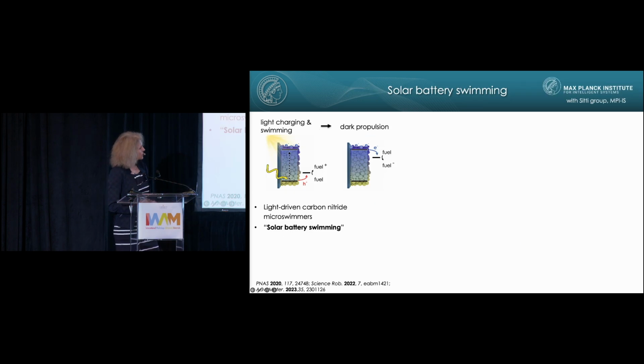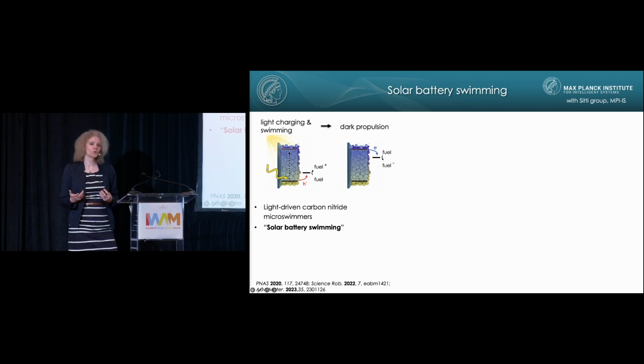Okay, coming to the final application of these photocharging materials, this is an application that moves away a bit from solar fuels and energy production. It is an application from the field of active matter and autonomous systems. In the field of active matter, it has been shown not too long ago that one can use photocatalytic reactions to drive micron-scale particles.